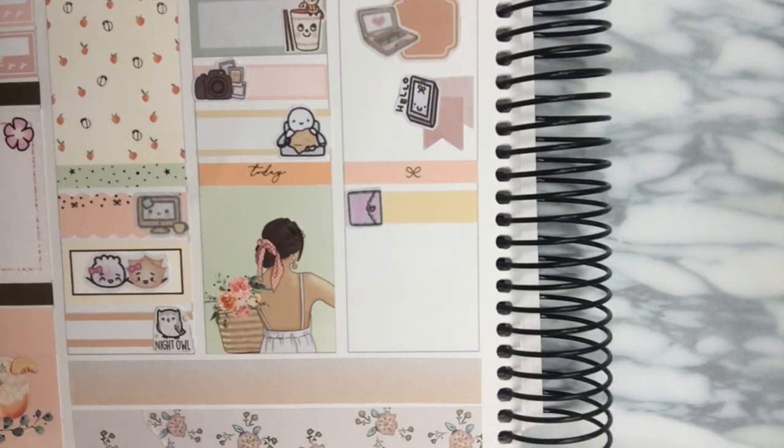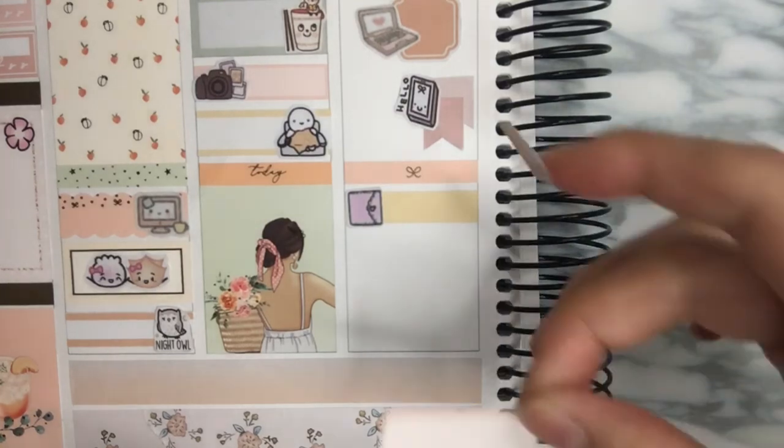Sorry, I'm trying to find a label right now. If you guys can't tell, I am trying to find a label. It's just not really working. Okay, maybe we'll find more luck in the pink section. Maybe, just maybe.